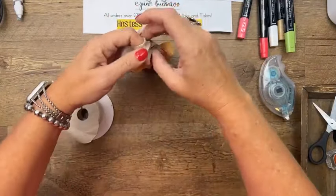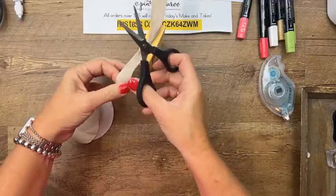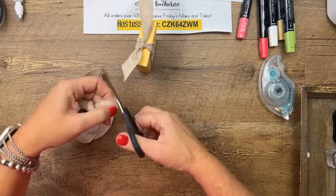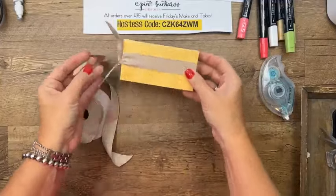Okay, this is a really fat ribbon, so I'm not going to do a bow. I'm just going to do a knot. Okay, and let's see if these will cut my ribbon nicely. They did. They're not gunked up. There we go. Okay, so there you go.